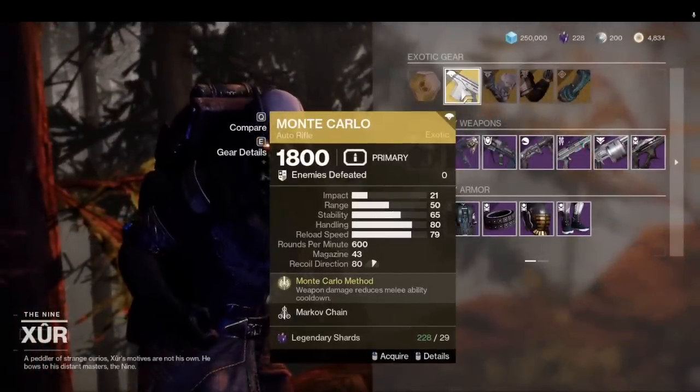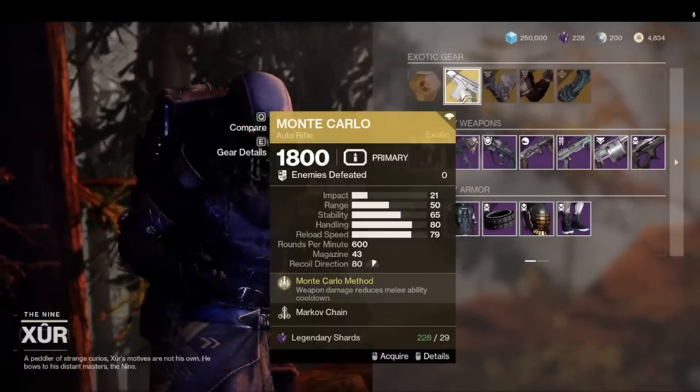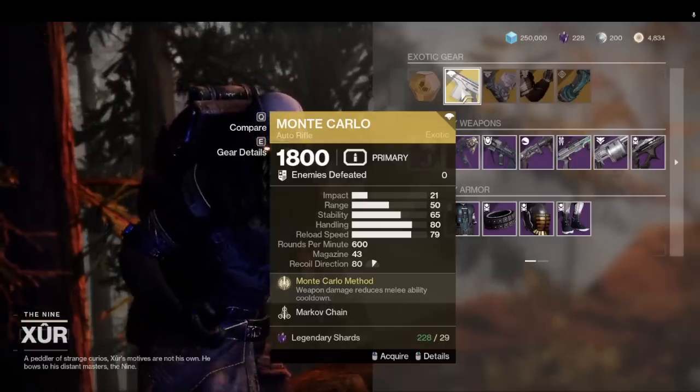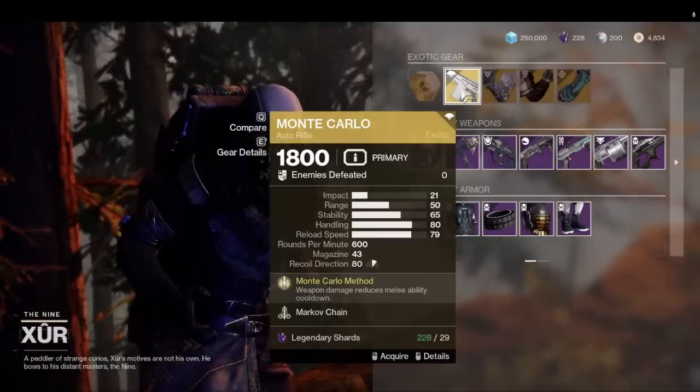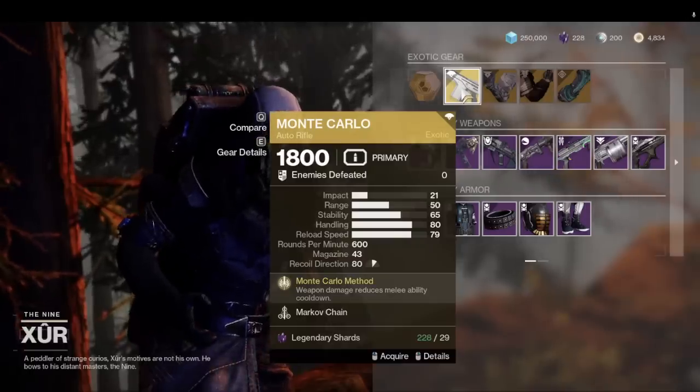We have the Monte Carlo auto rifle. Weapon damage reduces melee ability cooldowns. There is some really good builds that you could do with this particular auto rifle, and it does play into the champions meta at the moment. So if you don't have it, I would consider picking it up.